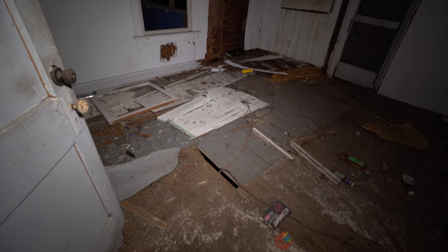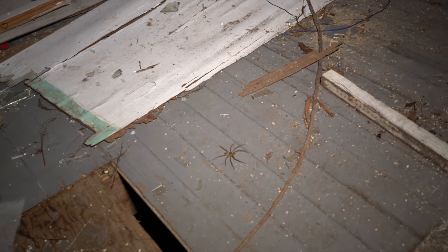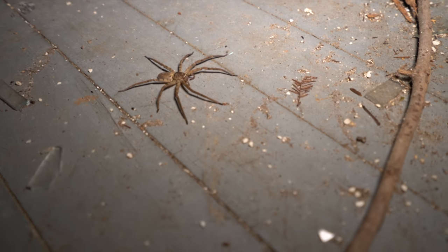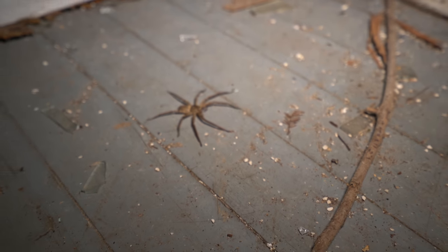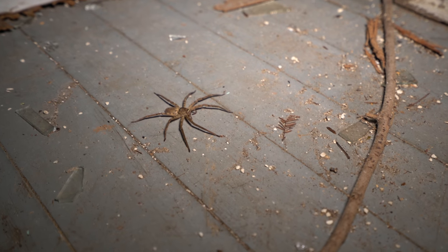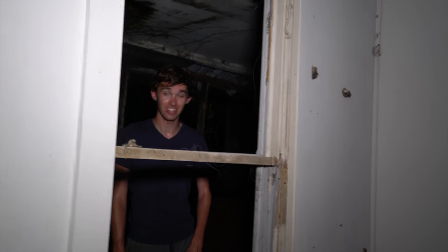Jesus, Jake, look at the size of this spider. Oh, great. Right here. Oh my gosh! Look at that. Holy shit! That's a big spider. Hey, remember when I just walked into a web? Yeah, but you didn't walk into a web that big. I don't think I've ever seen a spider that large before. That is huge. That's terrifying.